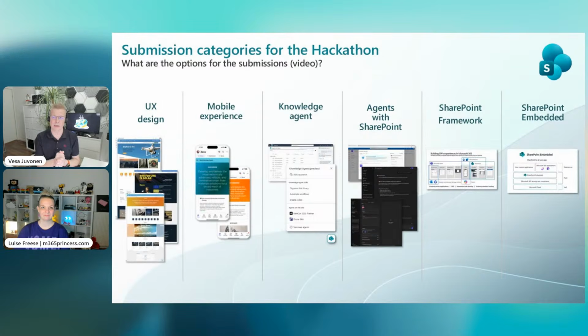So you might have actually created a SharePoint portal. I think, Louisa, you created quite a few beautiful looking portals at some point of your career. Yes, a lot of those, yes. And now it's actually even more possible, and AI is there to help you. We're going to see live demos on that today. That would be one submission category. So you basically go to your SharePoint, create a site, and design a beautiful looking page.